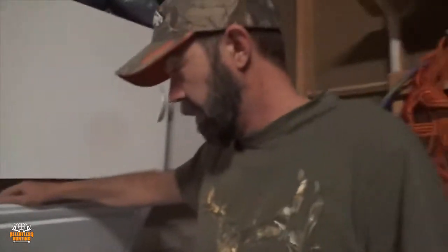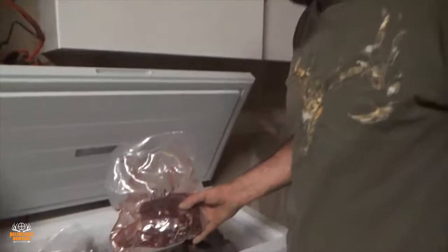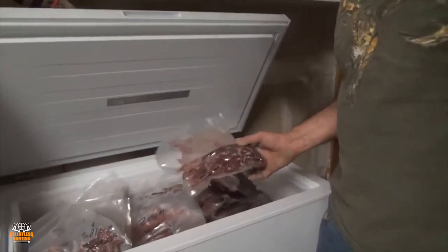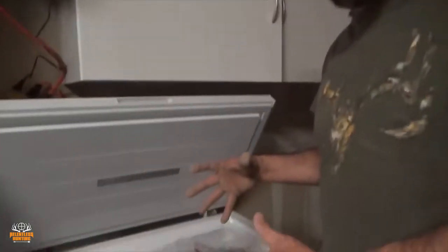This is where we store all the animals we've harvested. One freezer here, one freezer there. Pretty full this year. It's been a good year. So what I do is I process all the steaks first thing, get them cut up and vacuum sealed and stored. But my hamburger, I leave that to later in the season.